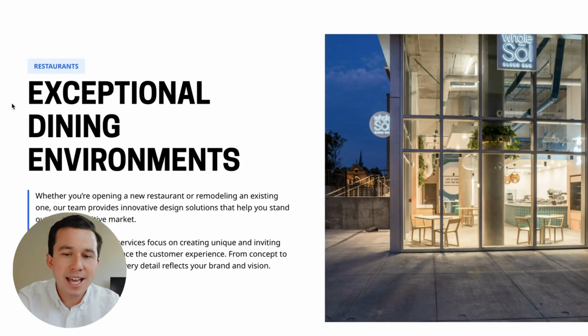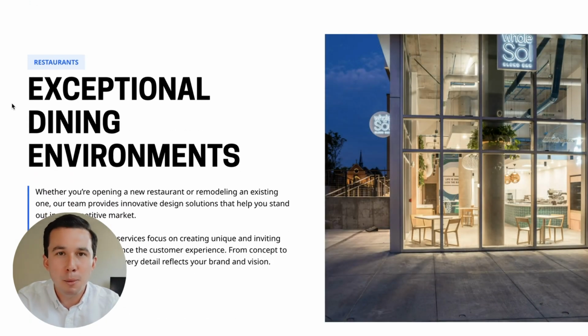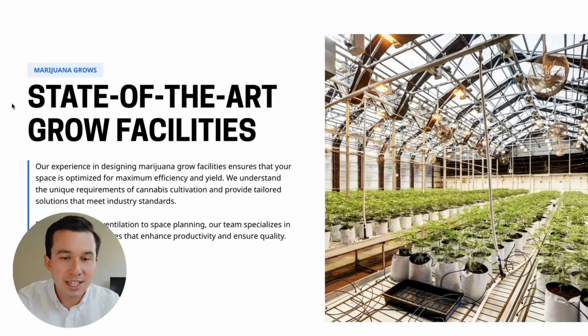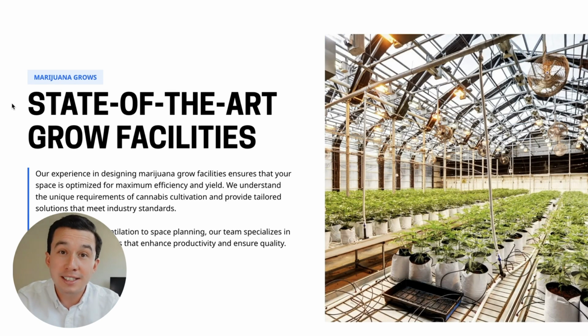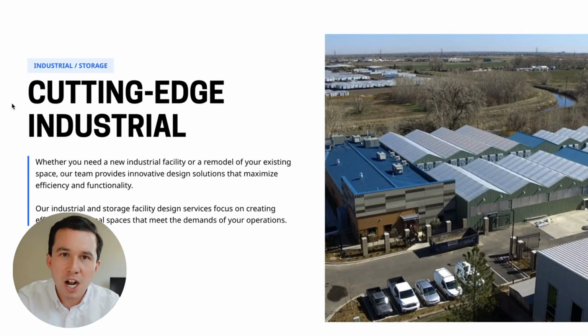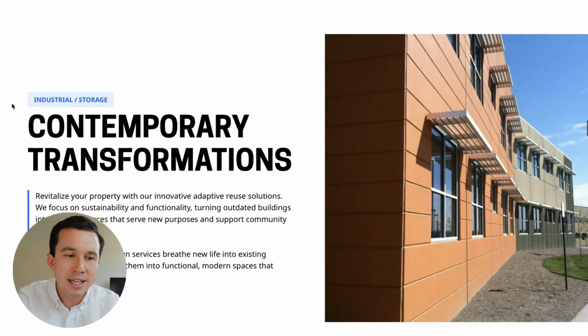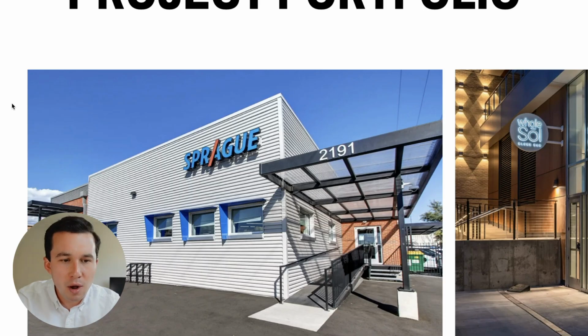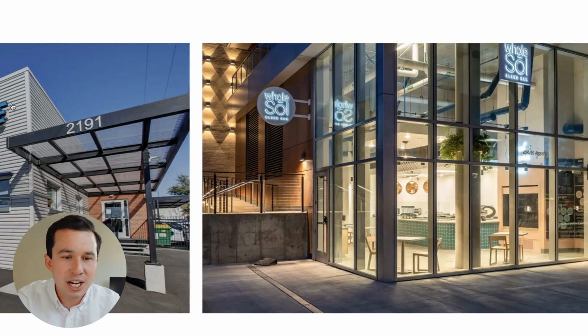So like I was saying, they are commercially focused. So they're doing mainly commercial workspaces and ground-up new construction, restaurants, as you can see here, marijuana grow facilities. This is a client based in Colorado, so you can imagine that industry is quite popular here. Then you have industrial type projects, so storage facilities, parking lots, and then adaptive reuse projects. That is a quick overview of the client project.